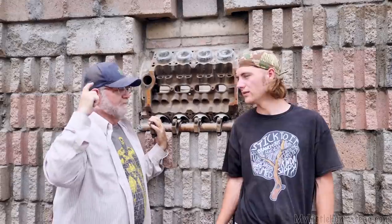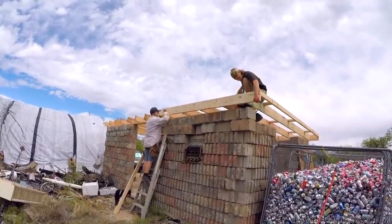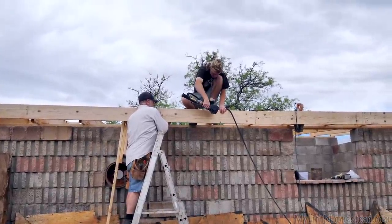And then from there, we're going to put the fascia on, get the fascia all on, and then we're going to block in the bird blocking, and all that has to go in also.